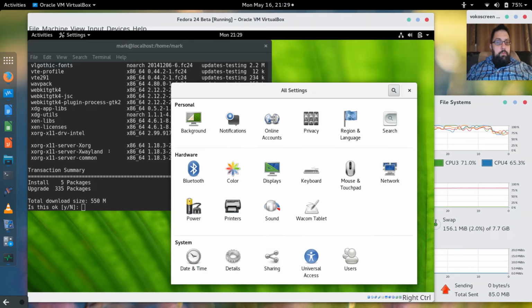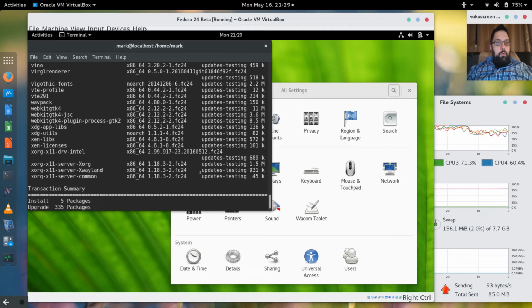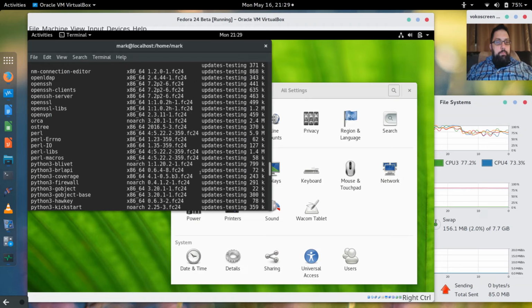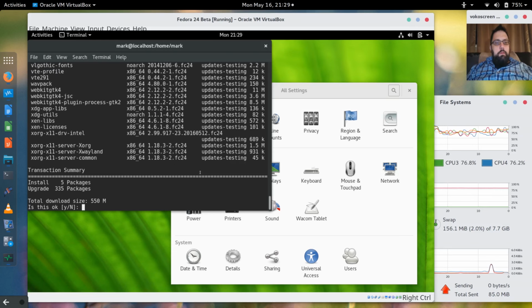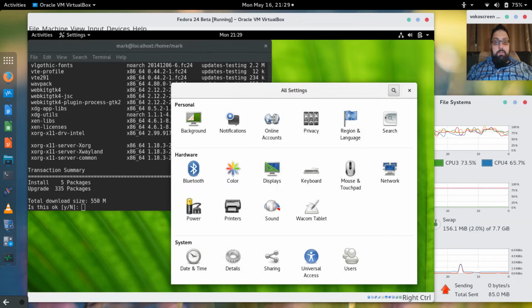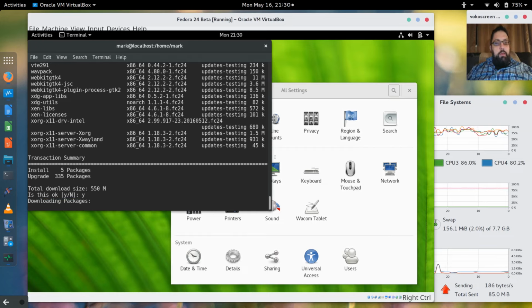So check that out. There's a huge package update. I don't know what to think about that. I mean, you would think that the beta would basically be up to date, like they'd release a new ISO, and I just downloaded this ISO yesterday. Well, you know what? Okay, I'm just going to say yes and let it chug away.